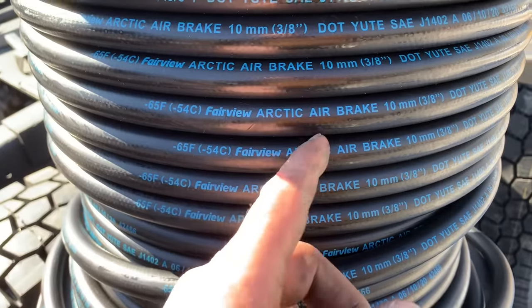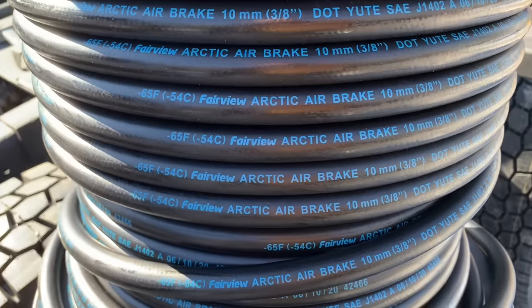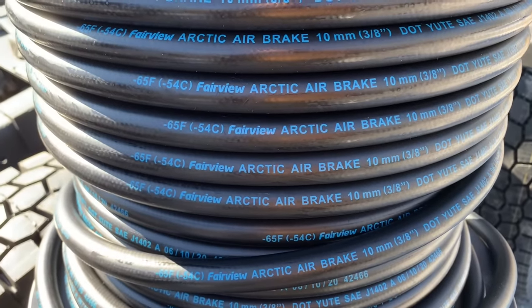So I splurged. I got the Arctic air brake lines rated for -54°C. So when Project Snowman's all done, we'll be able to run up the Dalton.